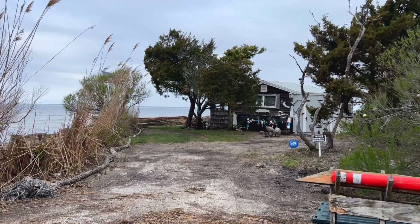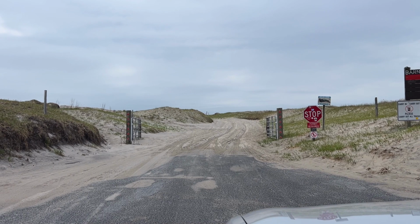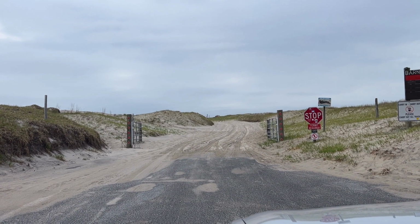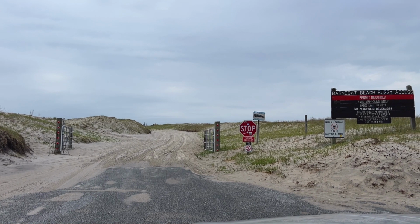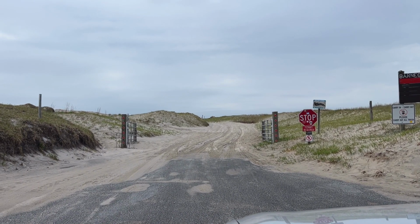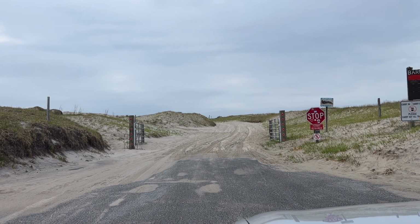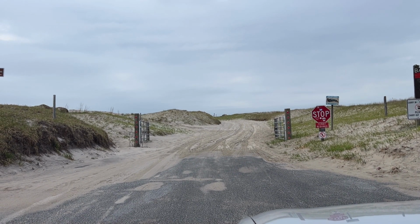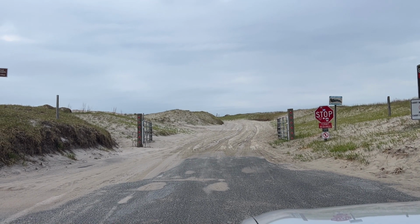Very cool. So this here is the end of the road going south for your average vehicle. But the sign right over here says that this is the Barnegat Beach buggy access. So you can actually take four-wheel drive trucks and beach buggies or sand dune sort of things all the way down to the Barnegat Inlet, which is where the Barnegat lighthouse is as well. Pretty cool.